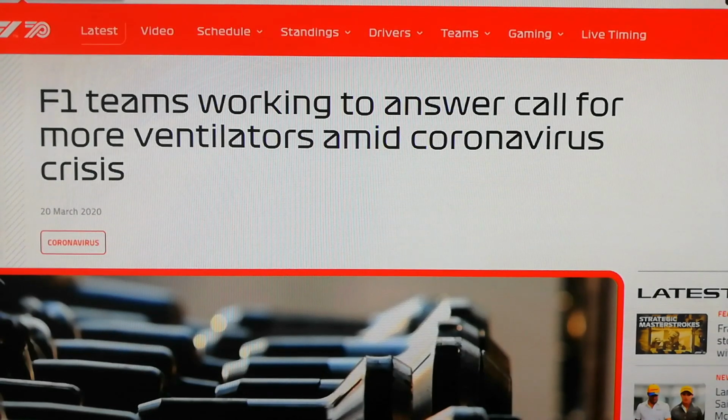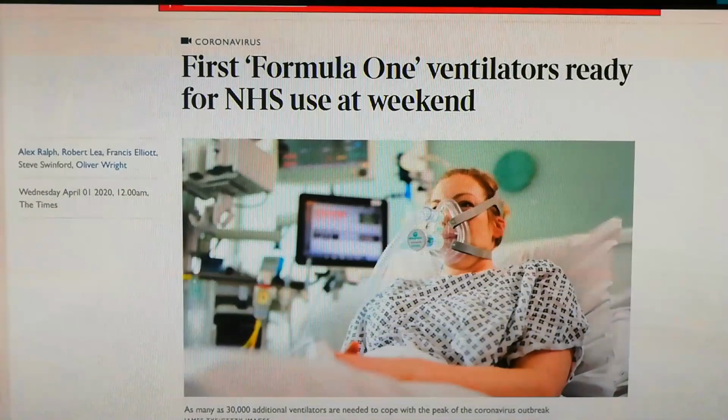So there's a consortium set up between all the Formula One teams in England, and they call it Project Pit Lane, and that was to call out to assist in manufacturing, due to a shortage of ventilators to assist with the crisis. So they reckon they need 30,000 ventilators, and at the minute they have 8,000. So we have a good news story in the form of that 12 days later, and I just think that's pretty amazing.